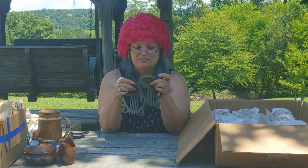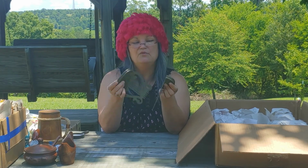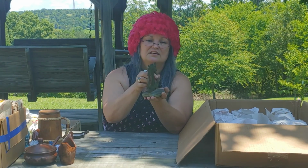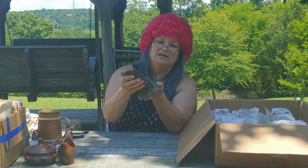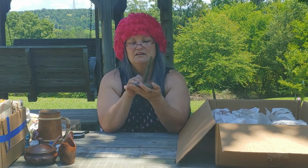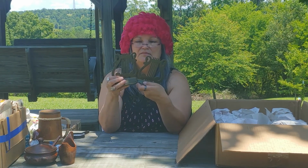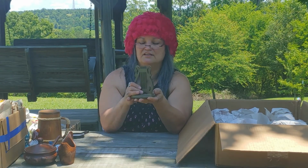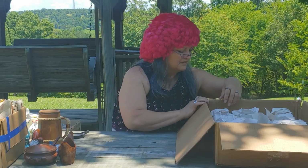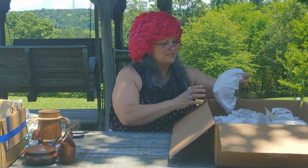There's a sticker on the bottom that reads it was made in Taiwan, which doesn't matter because it's the aesthetic of it that people love. I'm not going to clean these up because some people love the patina on there, so I'll let the buyer decide whether or not to clean those up. Good find.